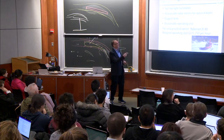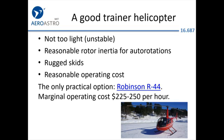Okay, a good trainer helicopter. Same issues. The really light helicopters, the Robinson R-22 is very popular for training because it's inexpensive to operate, but it's so light that it's unstable and gives people the impression that heroic skills are required.